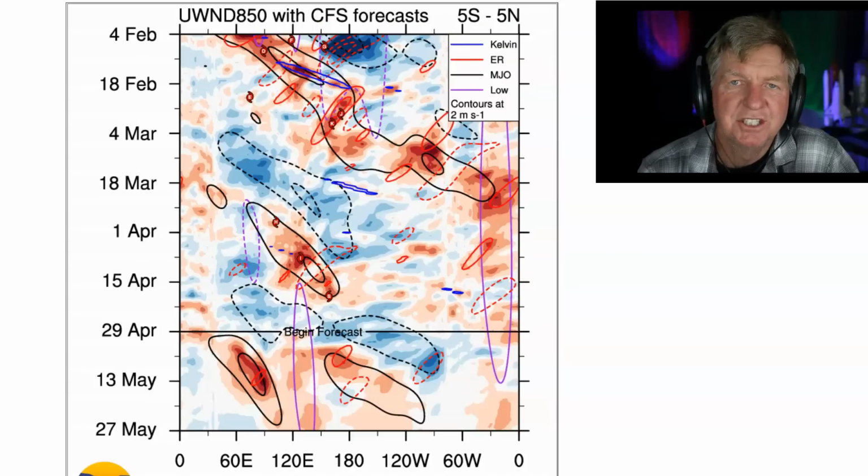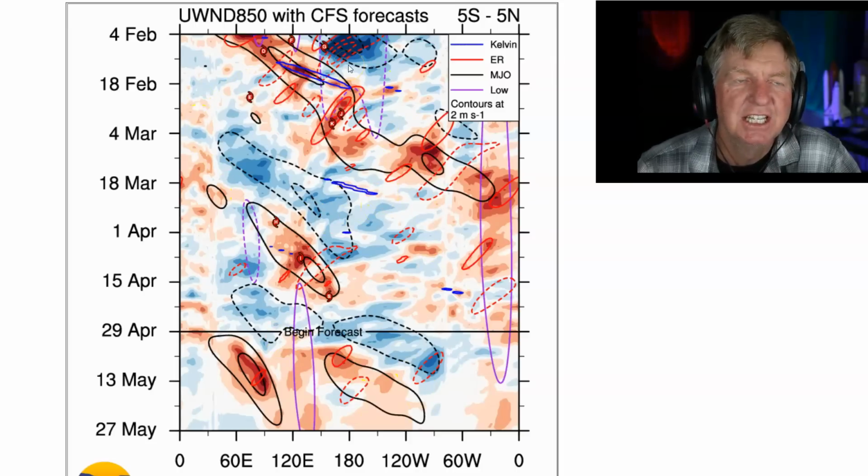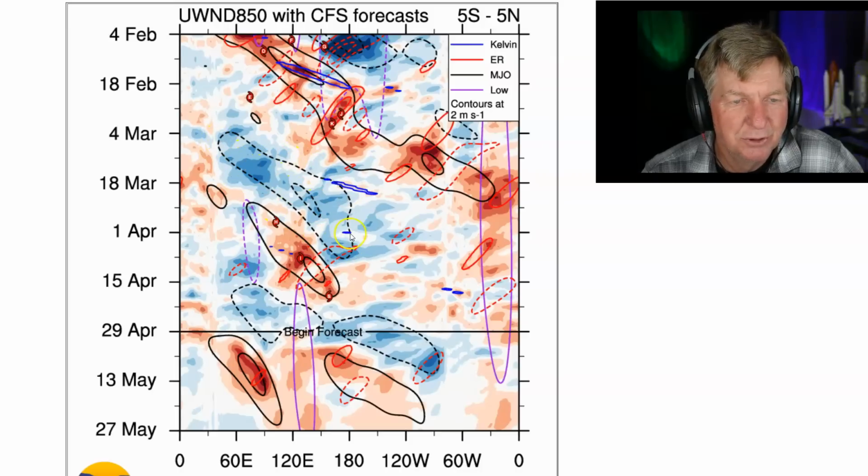All right, let's take a look at the CFS model. This goes out 1 month. The forecast is down here at the bottom. This is what has happened. Again, this is the east-west component of the wind, zonal wind anomalies, winds at 850 millibars. That's up about 4,700 feet, but that's a good approximation for what's going on at the surface. The blues are easterly anomalies, and the dotted contour here is an indicator of the MJO: the solid contour, active MJO, the dotted contour, inactive phase. So inactive phase with the blues, easterly anomalies.